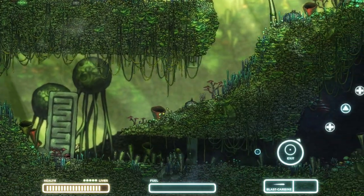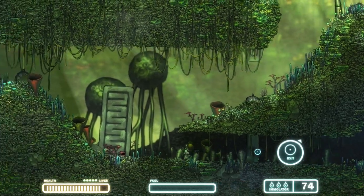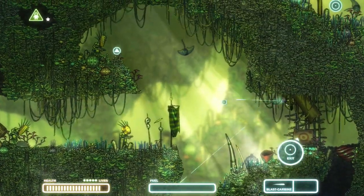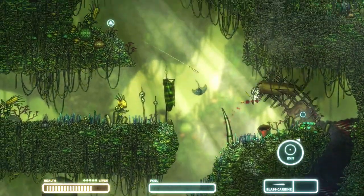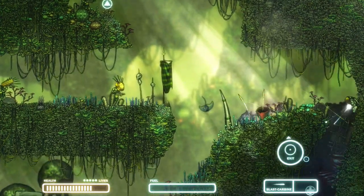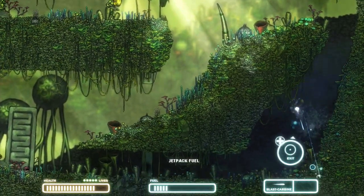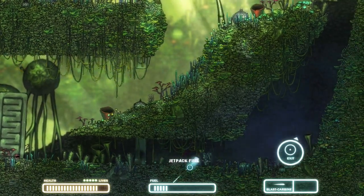How are we supposed to get through this? Or are we not supposed to get through it? Whoa! The alternative fire on this thing's awesome. Oh, here we go. We go that way. Ooh! Get out of there. This is seriously such an awesome game. Oh, we got jetpack fuel. Awesome. Oh, get out of there!